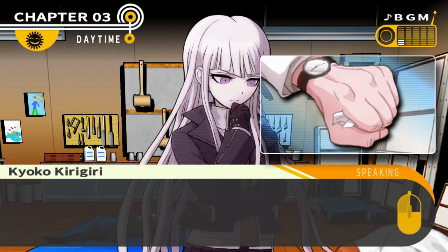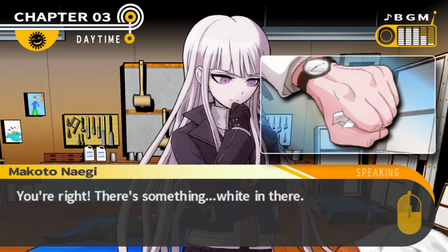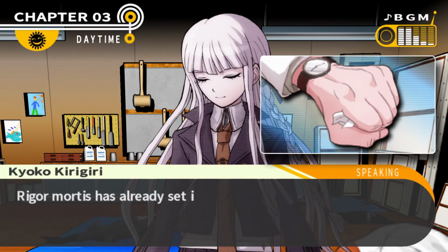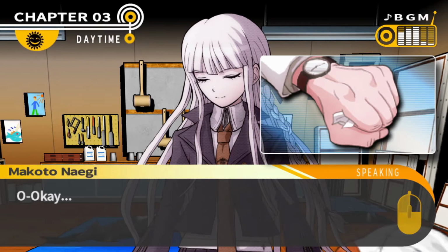Look at Taka's left hand. He appears to be gripping something. You're right, there's something white in there. Makoto, can you try and pry it out? Me? Oh, grow up, Makoto. It's just a dead guy's hand, because rigor mortis has already set in. Boys are better suited to this kind of manual labor, right?